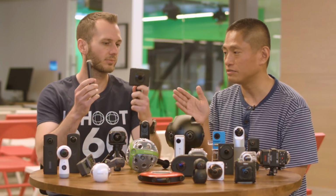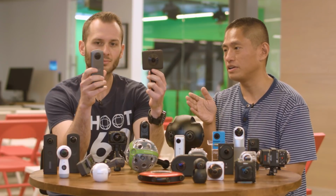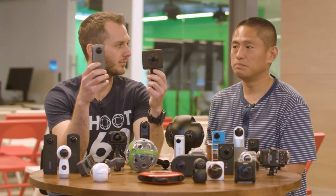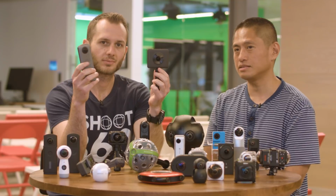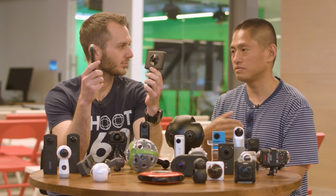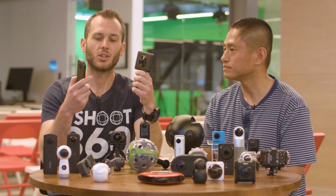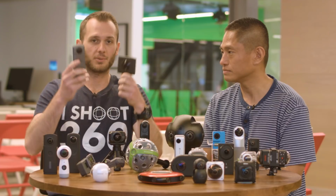I love the Theta V as well. The only thing is, if I use the Theta V, I would use it with a gimbal, because the stabilization falls short of what I need it to be. But in terms of video quality, it is actually higher than the Xiaomi. Yes. So for me, it's both of these.